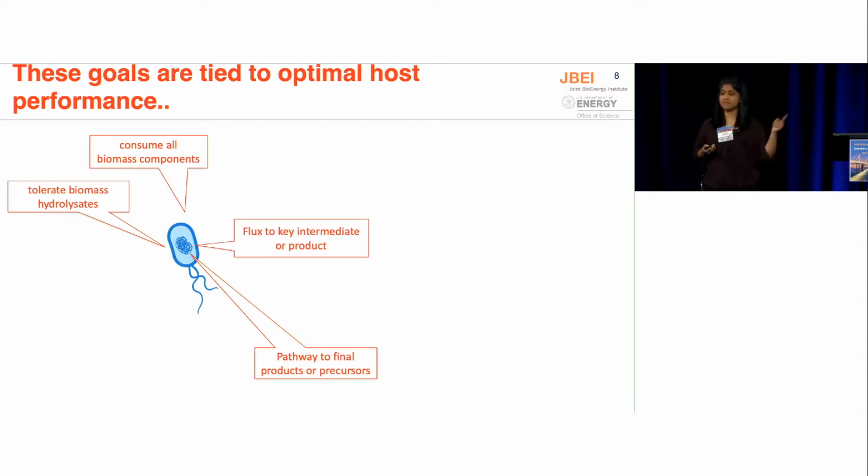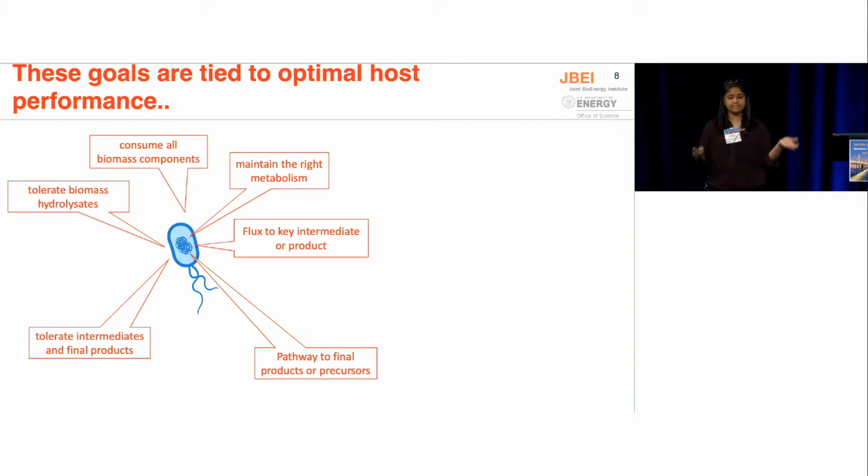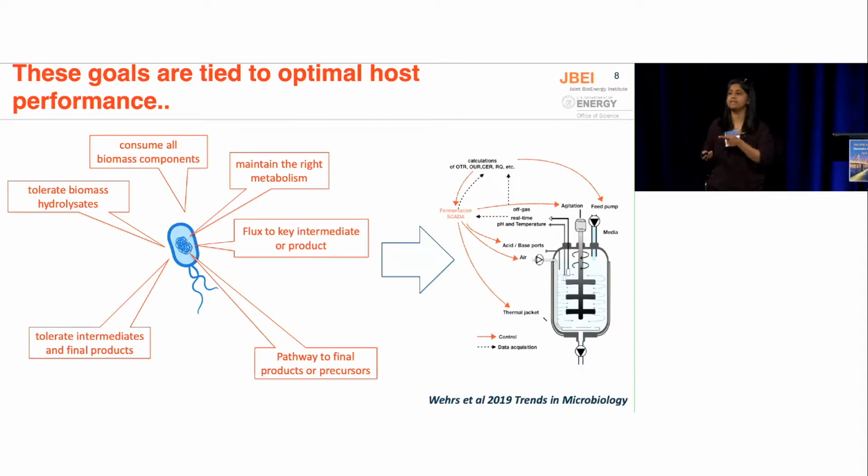It has to have good flux through a pathway to do so, not just a little bit. It has to maintain the right metabolism to do this stably. It has to tolerate the final products that it's making. And maybe if you get all of this right, we have a better chance of putting it in a bioreactor where it actually has to perform.